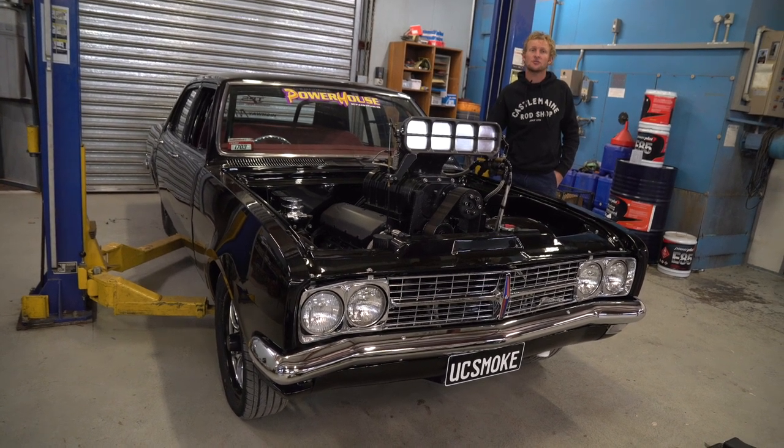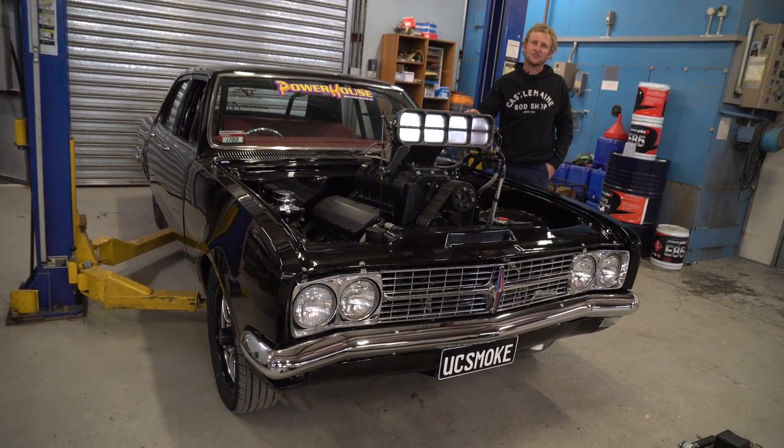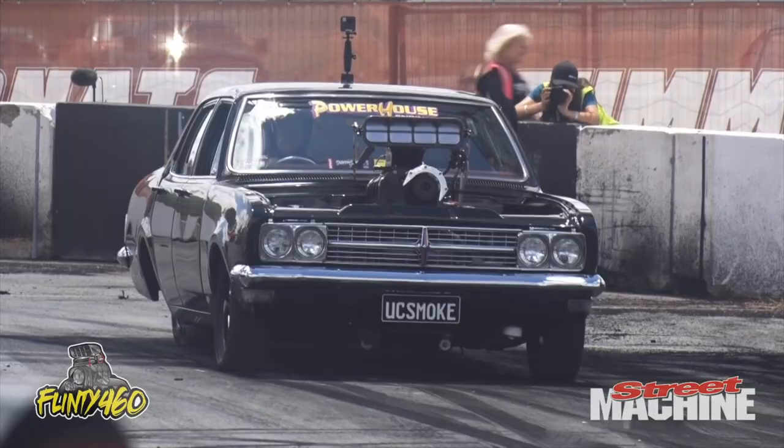I'm here with Steve Loader's Ucsmoke. I think we all agree it's one of the best looking cars in the scene and has the best sounding engine in the burnout scene, but Steve has major issues with braking and steering in the car.